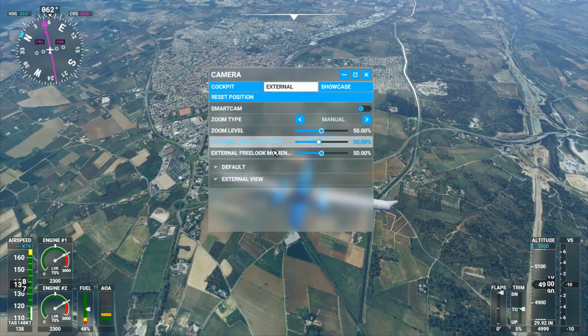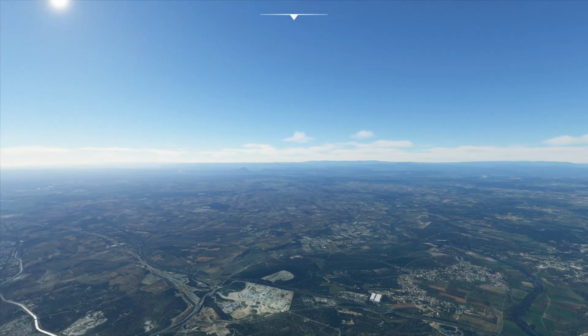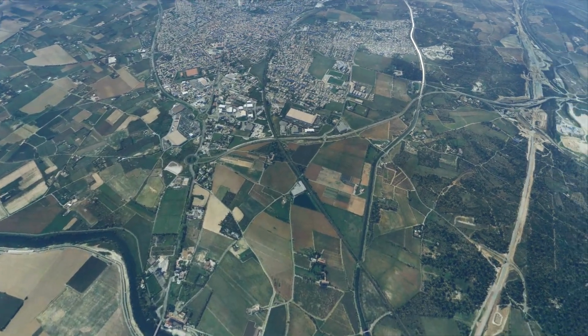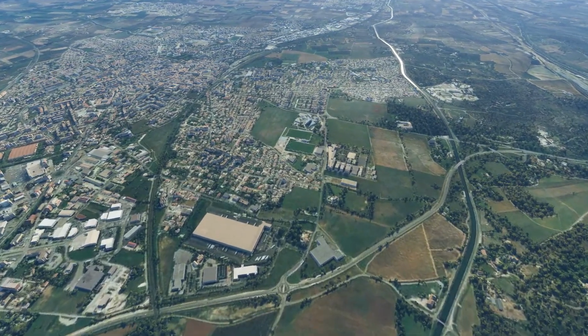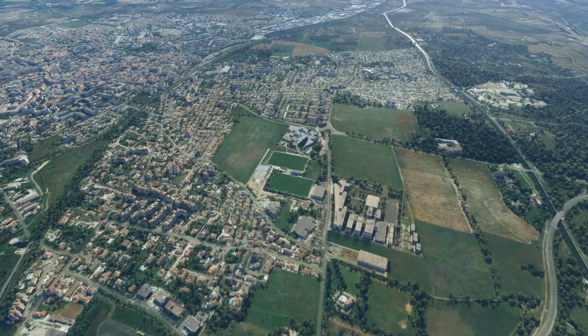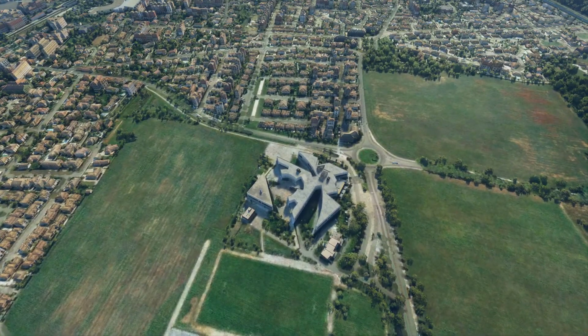Chaz Rover Zulu Alpha 1-1 contact Garen's approach on 124 decimal niner. 124 decimal niner for Chaz Rover Zulu Alpha 1-1. Garen's approach Chaz Rover Zulu Alpha 1-1 5,000 feet.